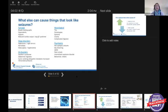And then lastly, the other thing that people are thinking about when we're thinking about seizures that can overlap is things that have some of our underlying psychiatric diagnoses, and that can include things like non-epileptic seizures, which falls into neurological as well, but also daydreaming. Things like ADHD or inattention can sometimes look like staring types of seizures. Panic attacks and behavioral, especially in babies, can sometimes look similar.